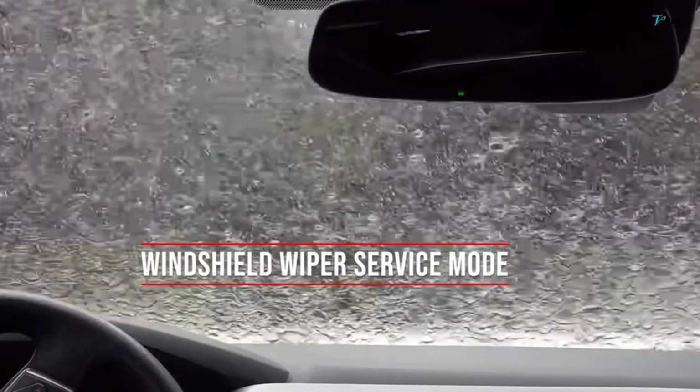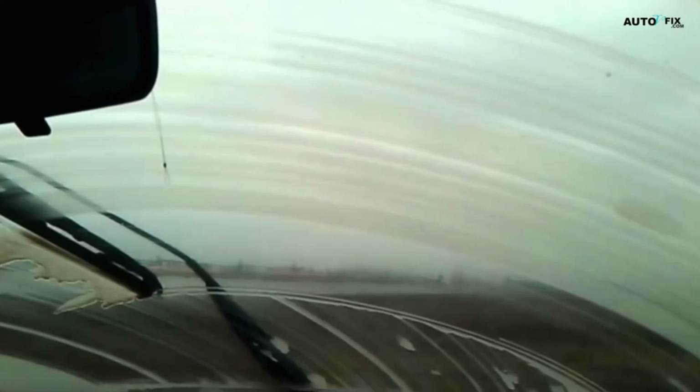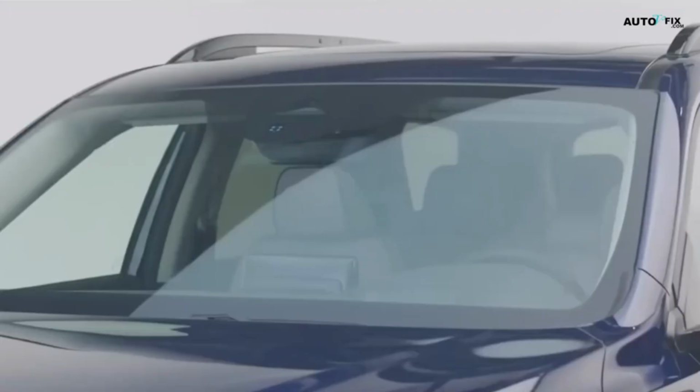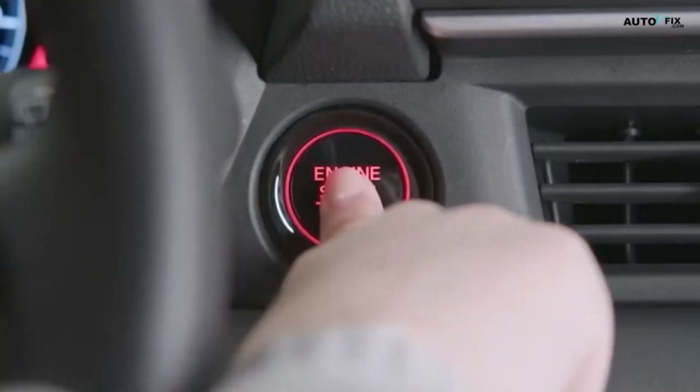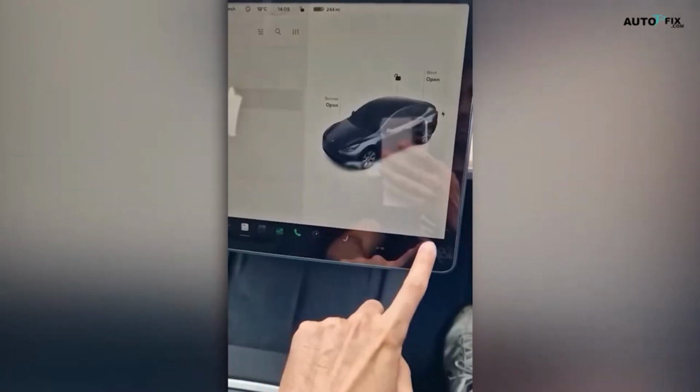If you need to change your wiper blades, don't force them up. Instead, use the windshield wiper service mode. Many modern cars have wipers that retract below the hood when turned off, making them difficult to lift or replace. The service mode moves the wipers to the center of the windshield, allowing for easy cleaning or replacement. To activate it, turn off the car and quickly tap the wiper stalk up once. In some models, this can be done through the settings on the infotainment screen.